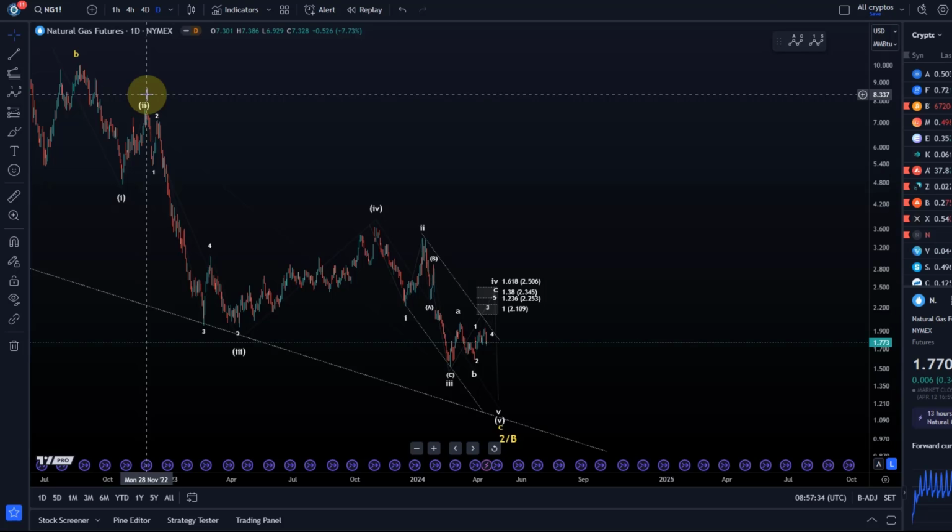So you can also look at other Elliott wave analysts tracking Natgas. They all use other charts. It's a bit ridiculous. There isn't really a right or wrong there. So it's just something to be aware of.